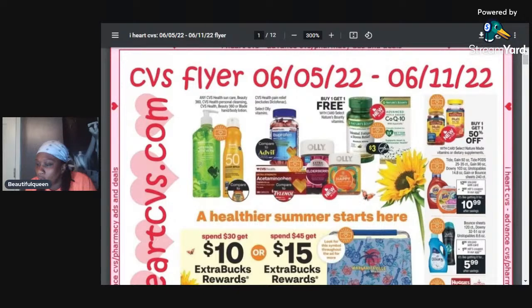Eyeliners. CVS took the NYX Professionals out of my store. That's why I'd be like, if I want to do the NYX deal, I have to go to the other CVS that's close by to even do that deal. Like the Milani, they took out. The NYX, they took out. What else? I believe they took out the LA Girl.